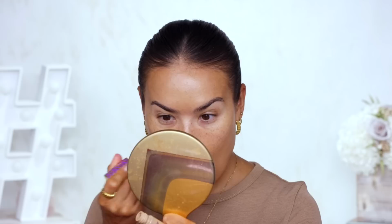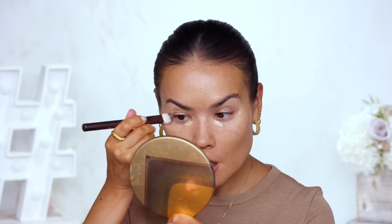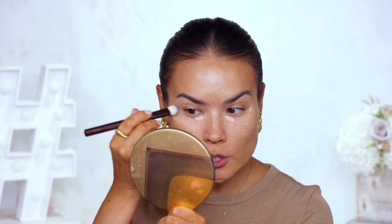Okay, so now that I've covered up strategically, I'm gonna use my Tarte Shape Tape for brightening the under eye. Right here, right there, and then maybe a little bit on the chin. I'm gonna keep it light today. I'm not gonna do any of those lifting tricks or anything like that. I just want a tiny bit of brightening under the eye. Shade I'm using is always shade medium.